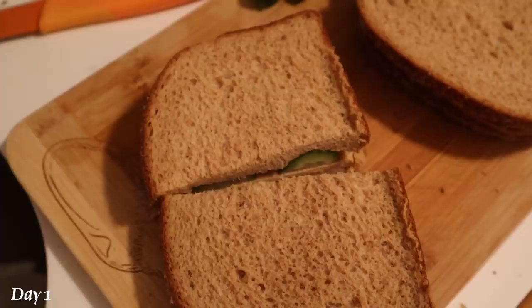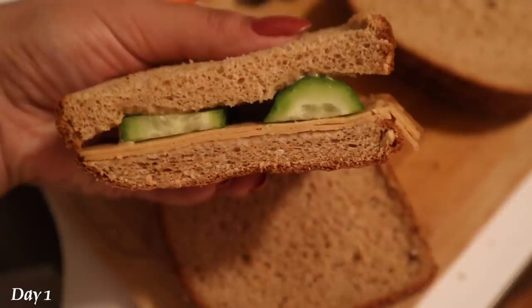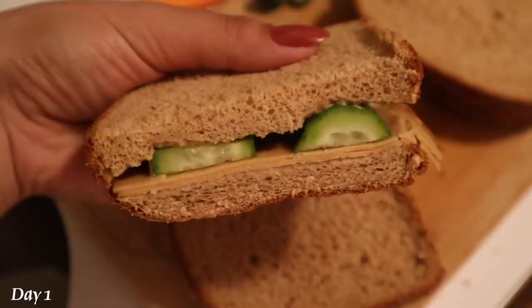It's good. Final meal of the day. We have a cold cut sandwich with a little bit of mayo, a little bit of mustard, tofurkey, deli slices, and some cucumber. Today was not an ideal day of eating. I'm gonna start over again tomorrow.